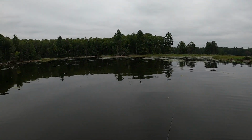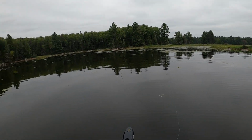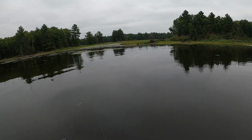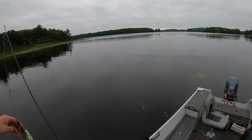Seems like there's got to be some bass around here, huh? Whole bunch of weeds around here. 4.5 feet of water. There's deep water nearby, out that way.